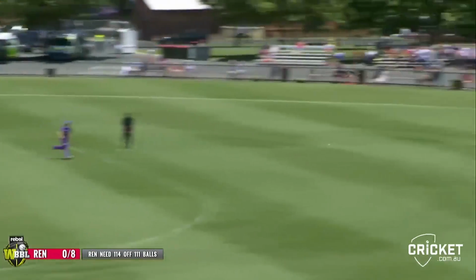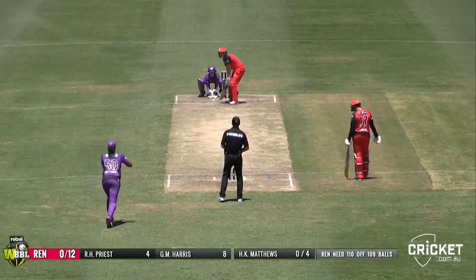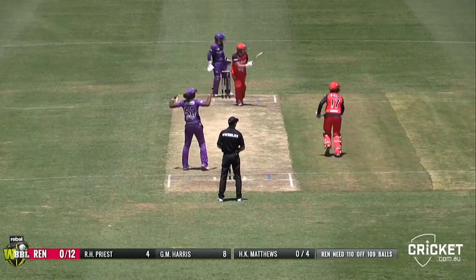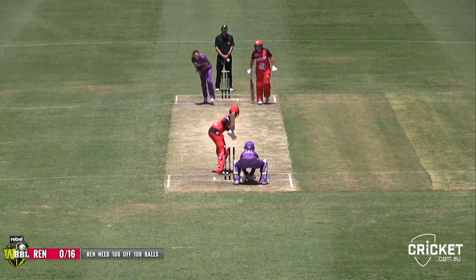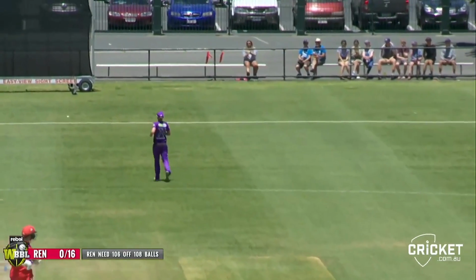Short. And that is well placed. There is a deep mid-wicket out there, but short again, and that should have been caught. That's a boundary. Been close. Pike to bowl. That's another lovely shot. Straight down the ground, 4 more.